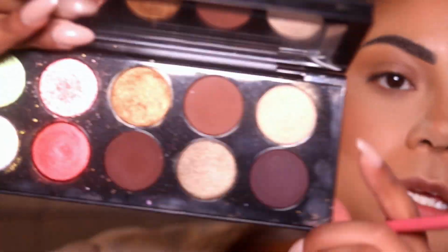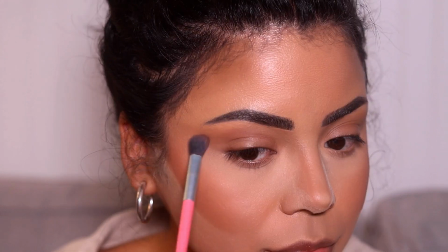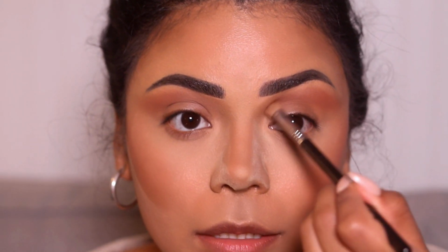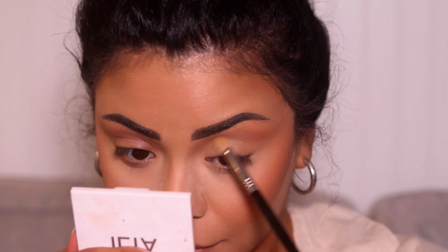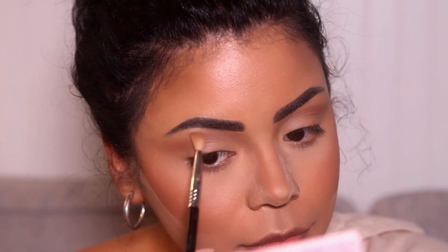Okay, and I feel like the eye look is pretty simple. So I'm going to start by taking this brown shade from the Pat McGrath Mothership 5 palette. I'm going to follow where I put that contour. Bringing it in a little bit further. And for the majority of my lid, underneath that, I'm going to take this beige shade from this Ilia Warm Nude Necessary palette. I'm actually going to take this brown as well. It's a little bit warmer. This is the Ciate London Editor palette.